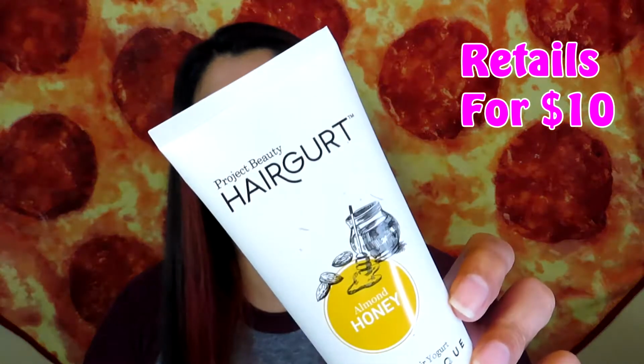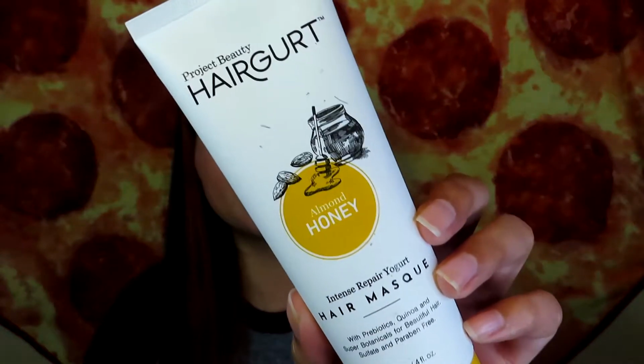Okay, so the next product that I got, it is the Project Beauty Hair Gurt Almond Honey Intense Repair Yogurt Hair Mask with prebiotics, quinoa, and super botanicals for beautiful hair. Sulfate and paraben free. I've never tried anything from this brand before, so I'm really curious to see if this actually works. It says that it helps repair damaged and fragile and brittle hair.